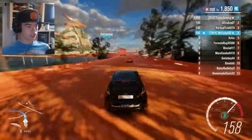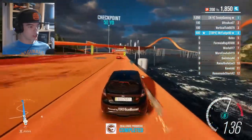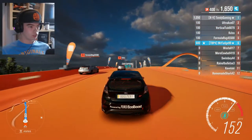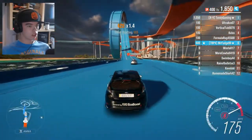I think I need to upgrade the tyres on this. But I didn't want to take it out of A class. This Fiesta is perfectly balanced and everything. This is really quick. I'm not gonna lie, this is a very quick car. But. Oh. I need a boost. I need a boost. Please. I did a freaking wheelie and got to a drift points thing.